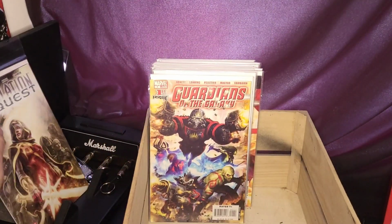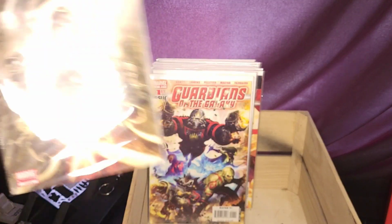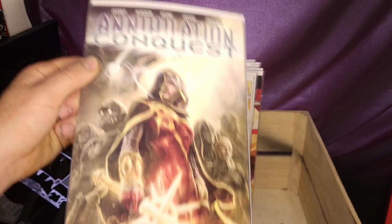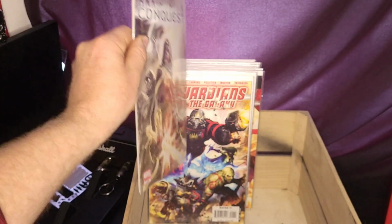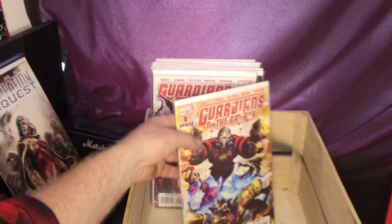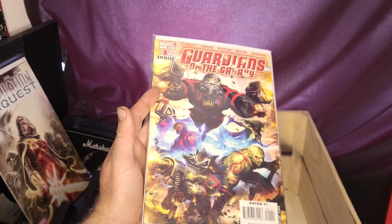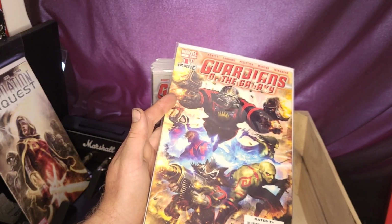This is basically what created that, if that makes sense. It's for all you comic nerds out there, you'll know what I'm on about. This run, the whole Annihilation thing created the new Guardians of the Galaxy, because this is Guardians of the Galaxy Volume 2, and this is where the movies probably got the most inspiration for the main Guardian cast, if that makes sense.